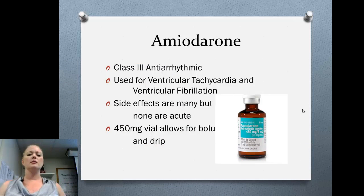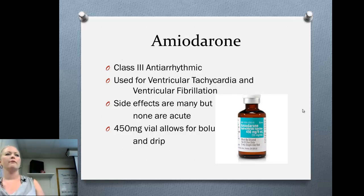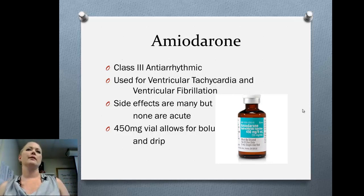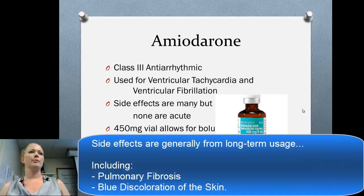Amiodarone is a class 3 antiarrhythmic. It's used for VTAC and VFib. It's also used for other arrhythmias. People take this as a PO medication for other arrhythmias, but for our purposes, it's going to be for VTAC and VFib. It has a lot of side effects, none of which we're really going to be concerned about because most of them happen weeks to months after people start taking it. Probably the most serious side effect of amiodarone is pulmonary fibrosis that's not reversible. So even when you stop taking it, it doesn't go away. It can also make your skin turn blue.